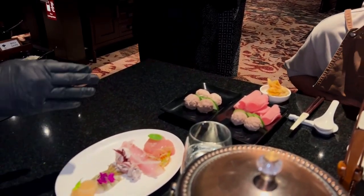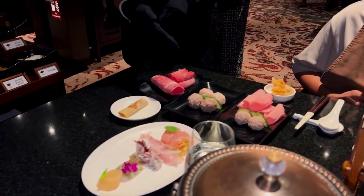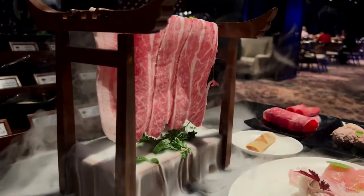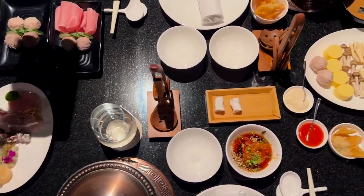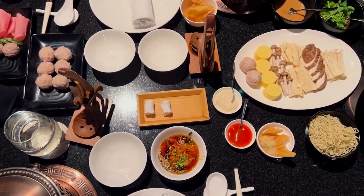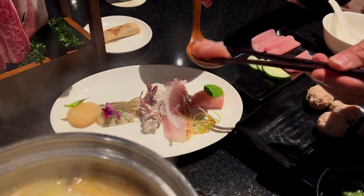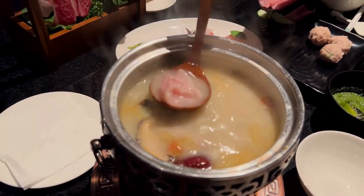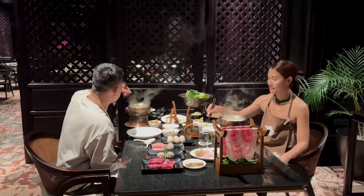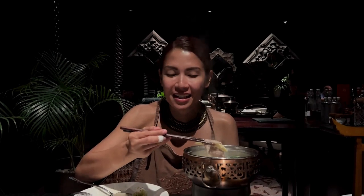Scallops, corn, squid, red snapper, and chicken breast. This ribeye, tenderloin, and wagyu spring roll. I recommend whenever you visit Kempinski, this restaurant, Payun, it's really, really good.